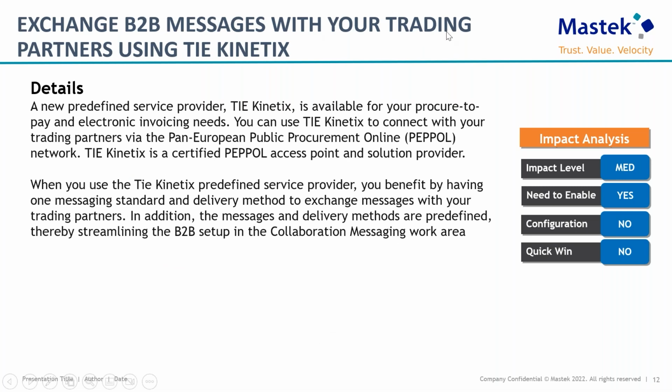Exchange B2B messages with your trading partners using KINETIX. A new predefined service provider, KINETIX, is available for your procure-to-pay and electronic invoicing needs. You can use KINETIX to connect with your trading partners via the Pan-European Public Procurement Online Network. KINETIX is a certified PEPPOL access point and solution provider. So Oracle has basically provided this service provider so that we can use this functionality.